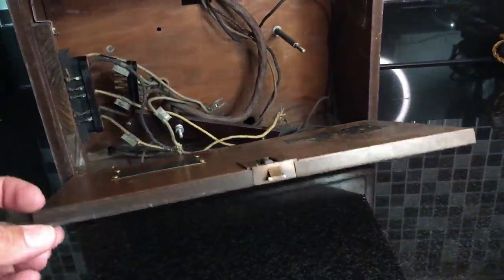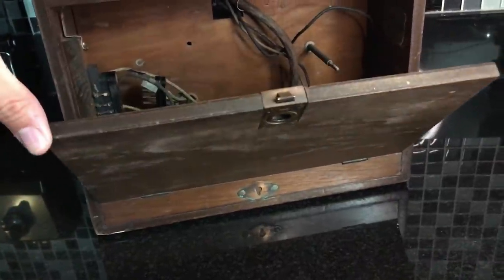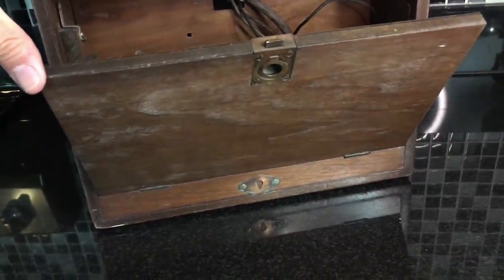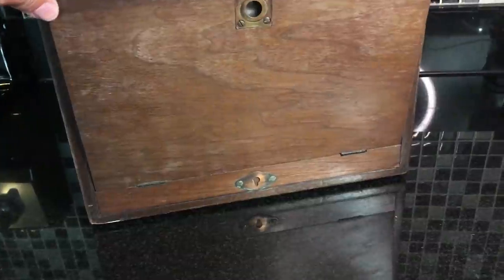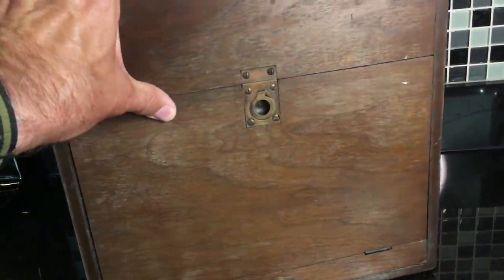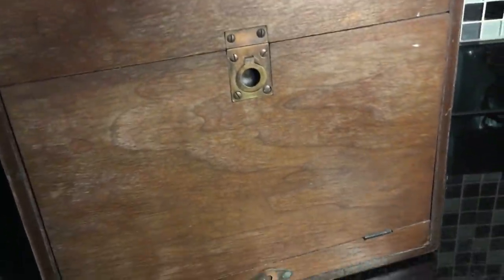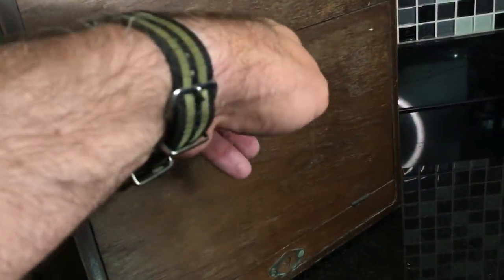1925. These weren't made for very long because there was vast improvement. It's sort of like the early days of computer technology. But this is built to last. It's a solid box, very well made. And the fun, oh, I forgot to show you.